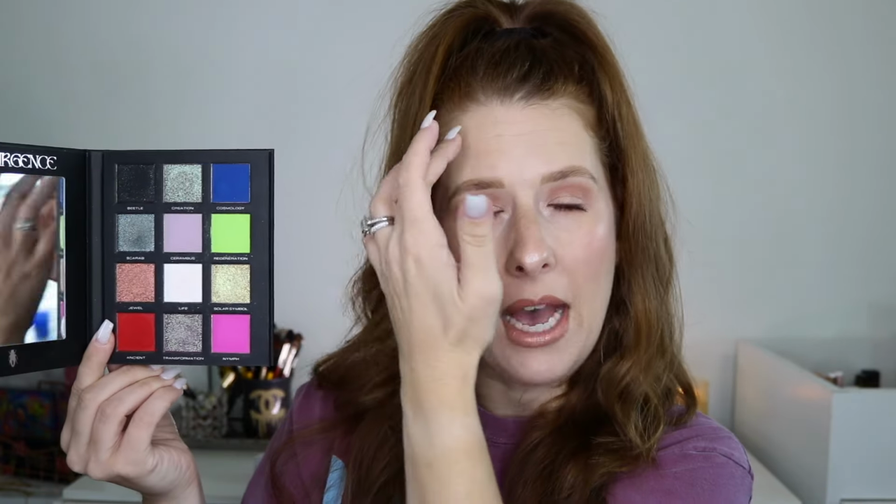So although this palette is deep and dark and vampy, and it does have a deeper color story to it, not one that I necessarily think of right off the bat for summer, when I was looking through my eyeshadow palettes and trying to pull out palettes that I think would fit each of these categories, I was like, you know what? I have created some really bright, fun, colorful looks with this, and I think this palette would be a good one. I think it would be a contender for a summer palette, even though it's a little bit deeper and darker.